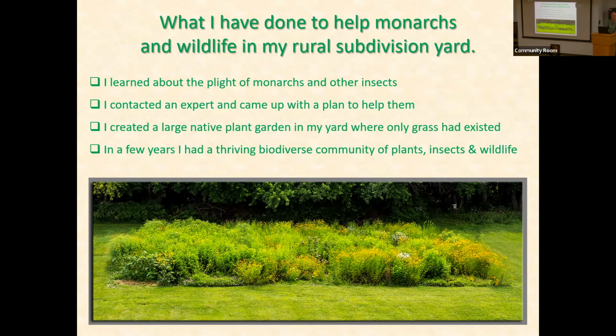So it's not only the insects, but like you said, birds use it, snakes, turtles. I get lots of bunny rabbits in my yard. There's all kinds of things that will come to your garden.